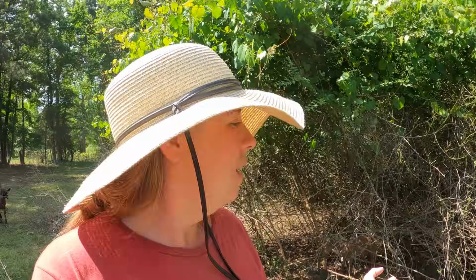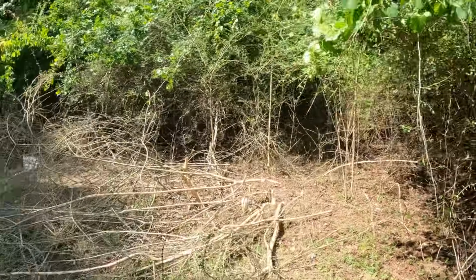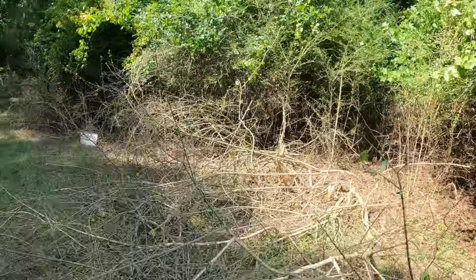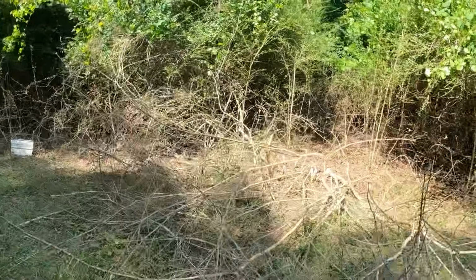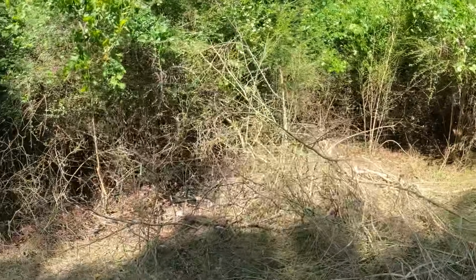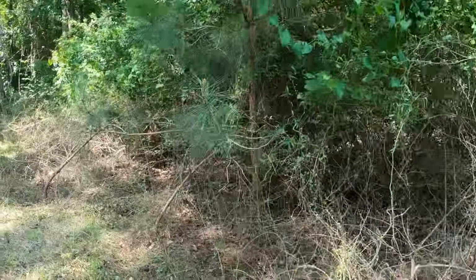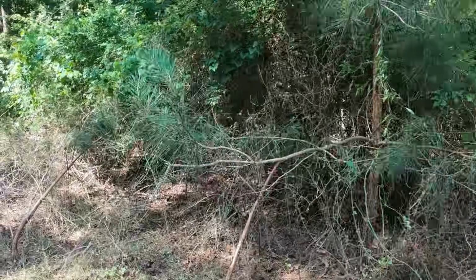We're back here at the goat area and it has not even been 24 hours and they have just demolished this place. Pretty much all the leaves and vegetation that they could reach, they have gotten to. You can see Daryl's already been through and started cutting stuff down for them. And they're just stripping every bit of edible growth off of these. You can even start to see a little bit of daylight through this clearing, which was impossible just yesterday.